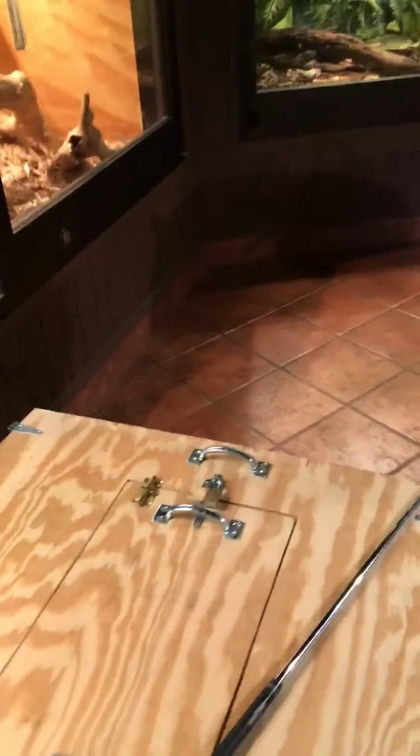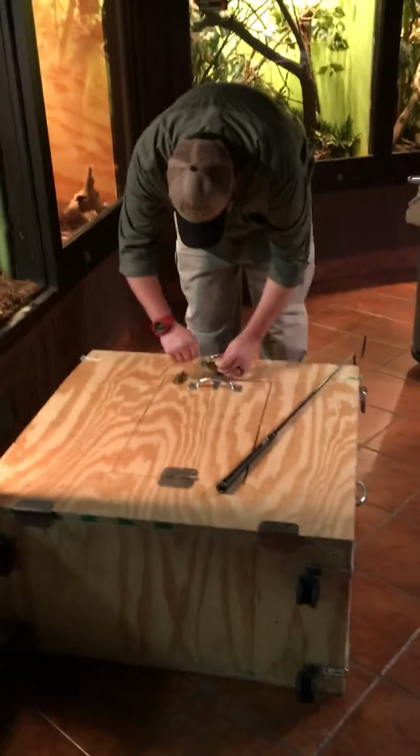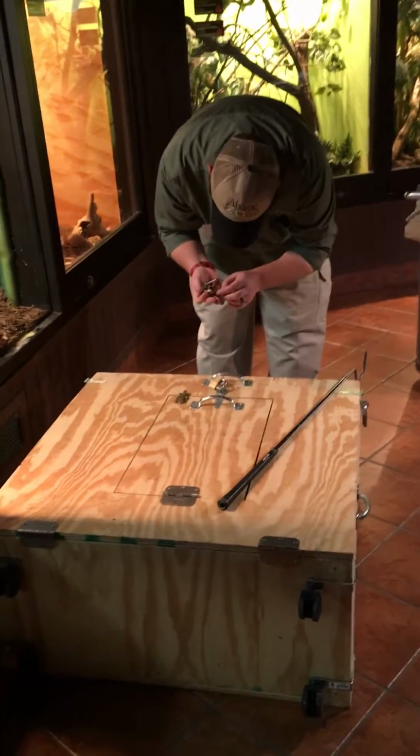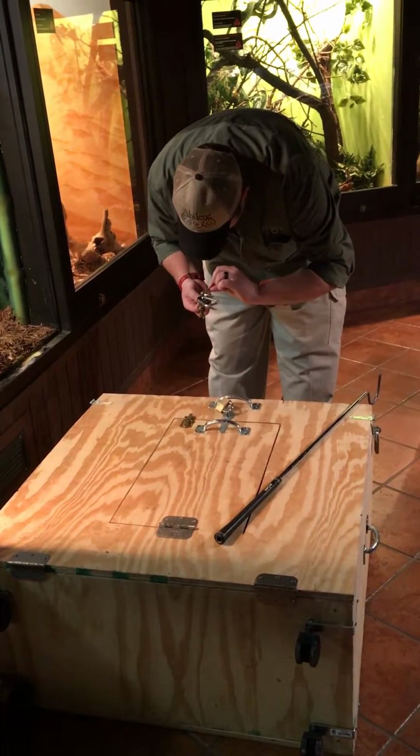Thank you. Philip has kindly loaned me his keys, and I don't know his keys very well. That was not it. 49. There we go.